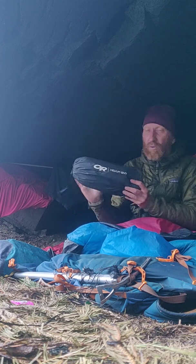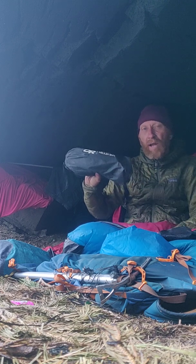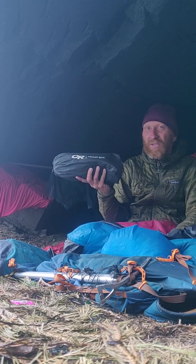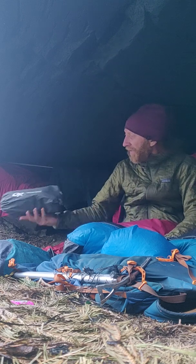It's waterproof. It also has an insect net, so you can open it up. It's breathable, and insects or reptiles cannot get to you. So ditch those 2-3 kilogram tents, guys, because you're just slugging against too much weight.